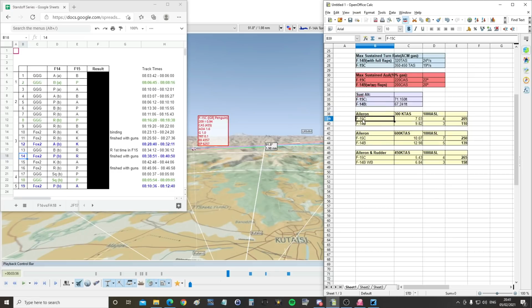Roll rate, very important. So ailerons only. I know F-14 doesn't have ailerons, but you know what I mean. Side stick only. 205 degrees per second at 300 knots in the F-15, which is very good. F-14B, probably the worst plane out there, at 300 knots at 110 degrees per second. Absolutely terrible roll rate.